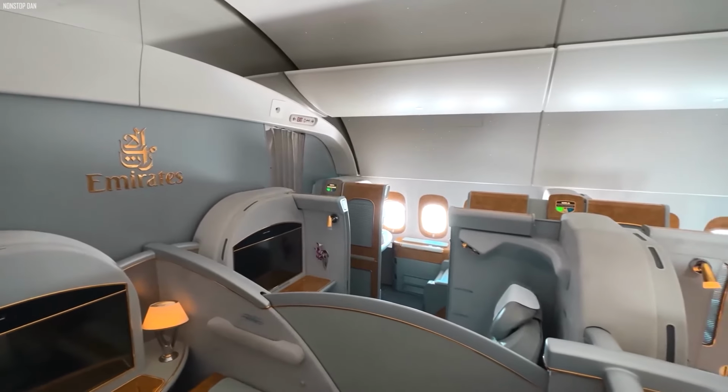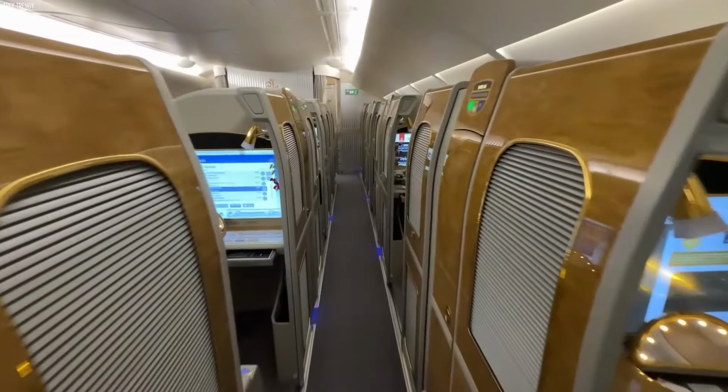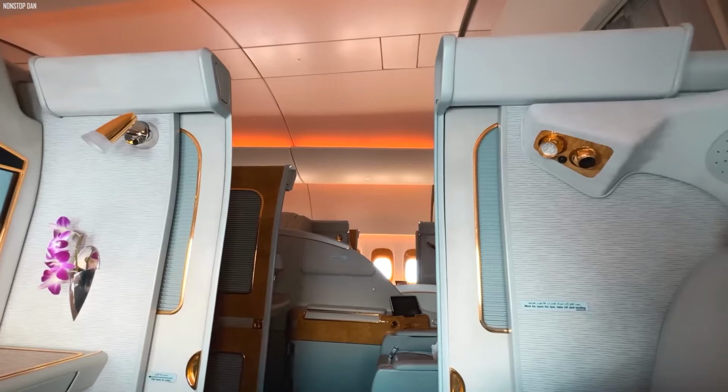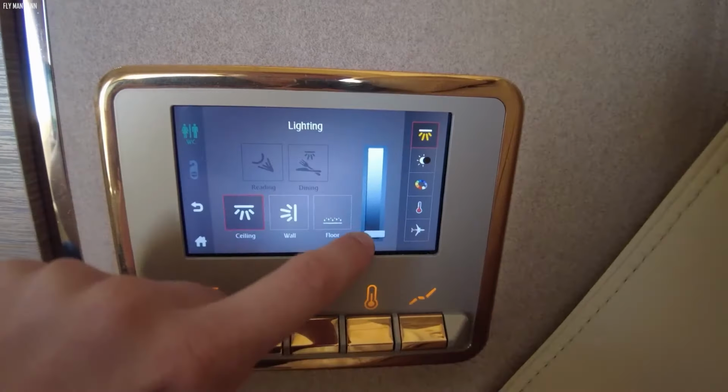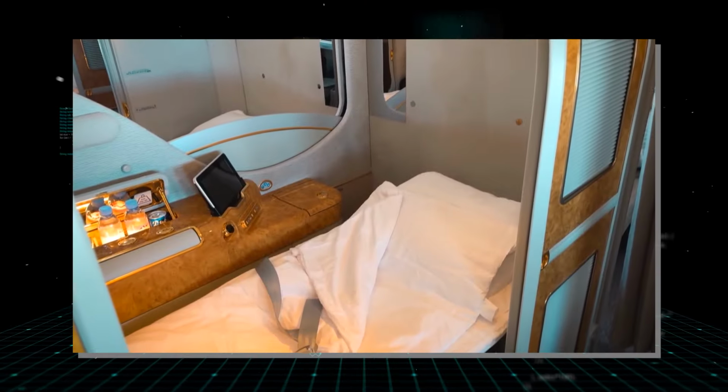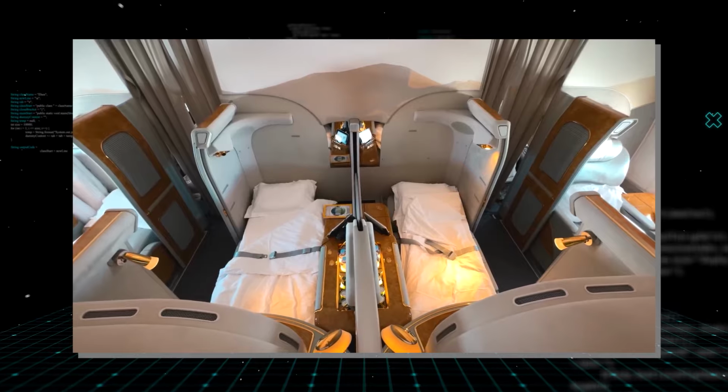These suites are designed with utmost attention to detail, focusing on privacy and comfort. Each suite has a sliding door, personal minibar, adjustable ambient lighting, and a wardrobe. The centerpiece is the fully flat bed with plush bedding, ensuring a restful sleep.